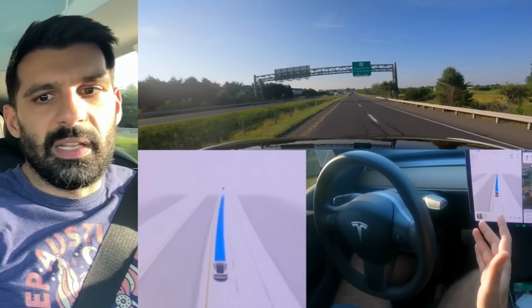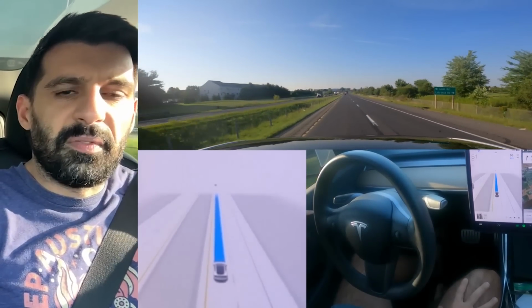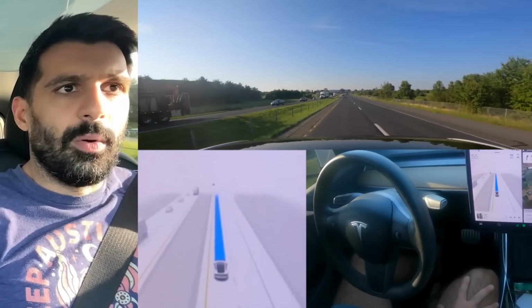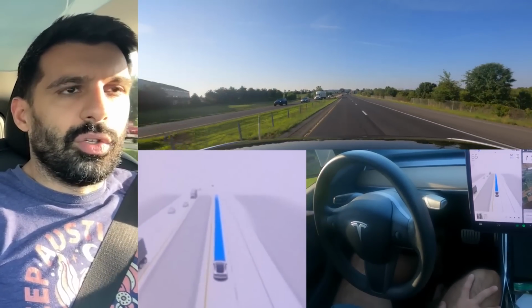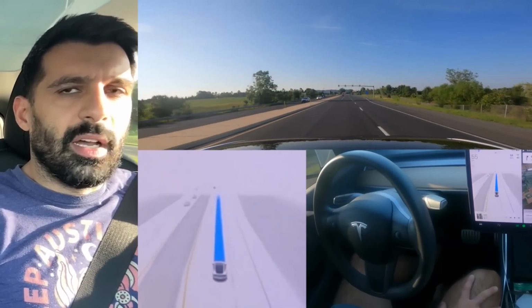So right now the speed limit is 45, traffic is going significantly faster, so I'm going to notch it up to 55, which is where the rest of the traffic is going, and then we're just going to let the car do its thing on this road. So yeah, curious to see how this car does.